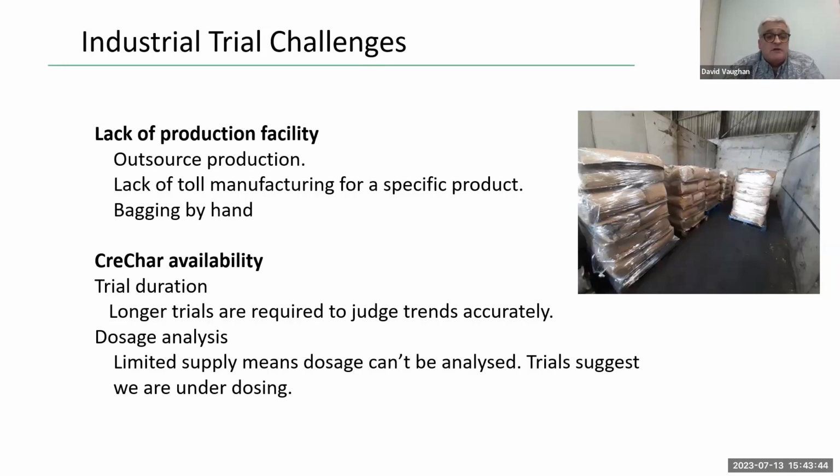And also dosage. The limited supply means that the dosage can't be analysed, and the trials suggest that we were underdosing. So what we want to do is run longer-term trials and be able to play with the dosage, and that's why our own production facility will help us to do that.